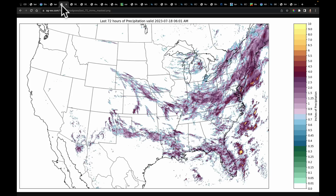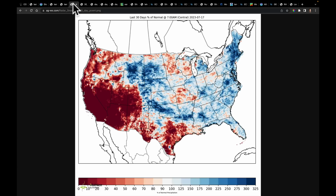And we can now start to identify those really heavy rainfall areas. And then I want to back the time up a bit. I want to look over the last 30 days. And so here's our latest 30-day precipitation anomaly map.